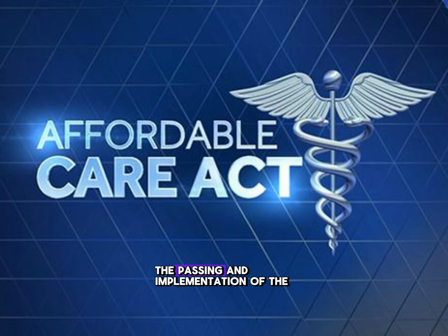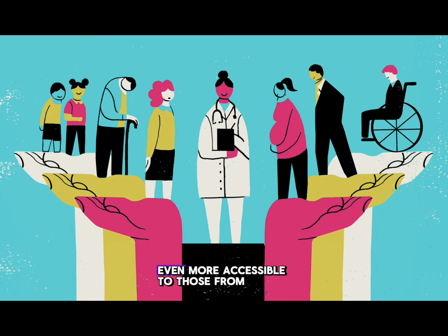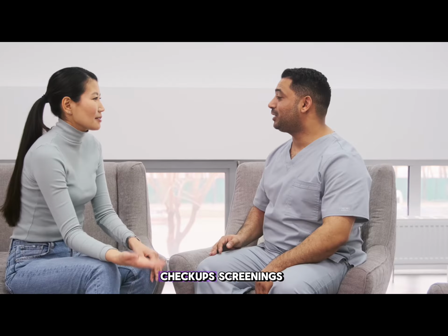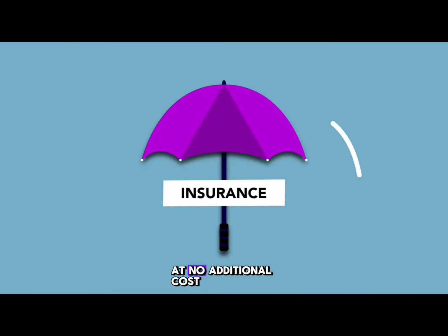And then, of course, the passing and implementation of the Affordable Care Act, which expanded Medicaid, making health services even more accessible to those from a lower socioeconomic background, and also mandated that preventative services like immunizations, checkups, screenings, all be covered under your existing insurance plan at no additional cost.